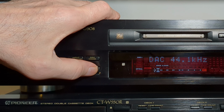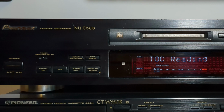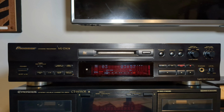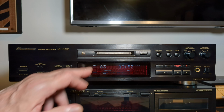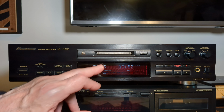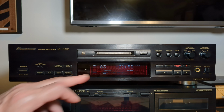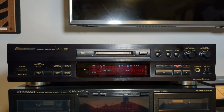Got your display here. I need to put a disc in. Let's pop a disc in here. So you've got name clip here, and you can copy the name of the disc to the memory of the player. Then you've got display characters. So it's got no name at the moment, so it tells you it's got no name. It tells you how much is on the track and whatever, and if it's playing. I haven't named it yet. I'm going to come to that in a second.